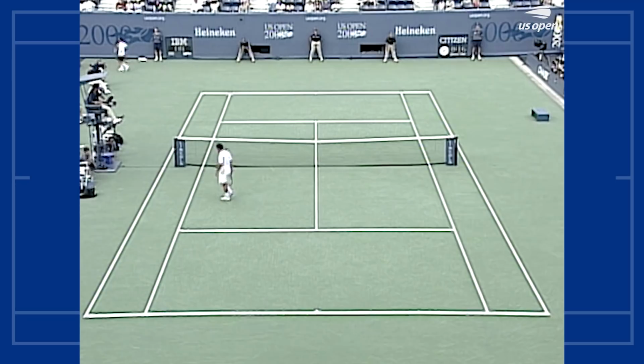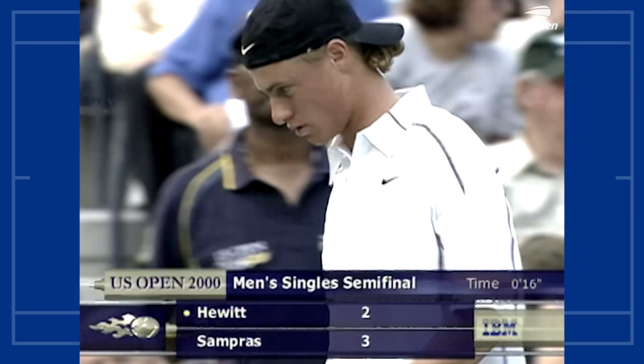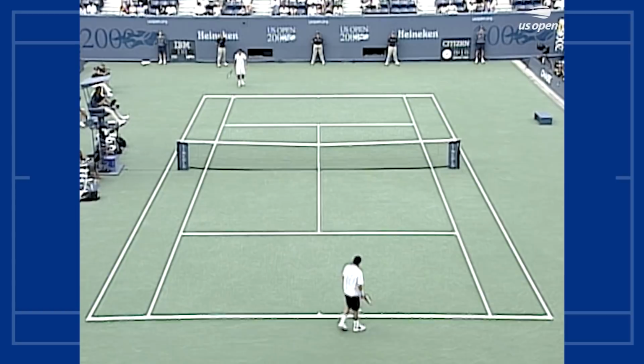Well, there you see an example of the speed that Lleyton Hewitt will bring to this match. Ball was long. Sampras leads by 3-2. We're on serve in the first. 3-2. Such an old line at 29 years old. We're on serve in the first set. Lleyton Hewitt will serve, 2-3. Lleyton Hewitt, just 19 years old, 6 months.